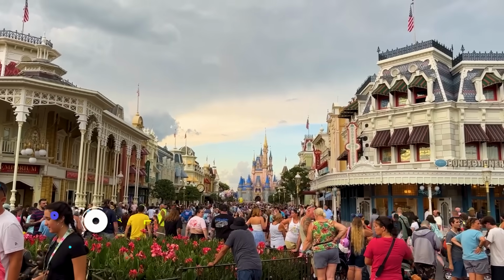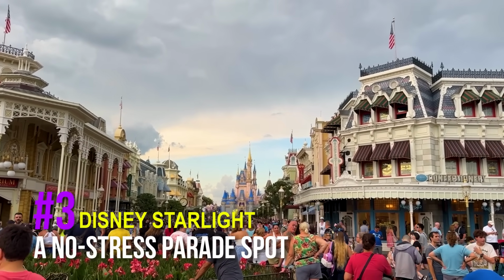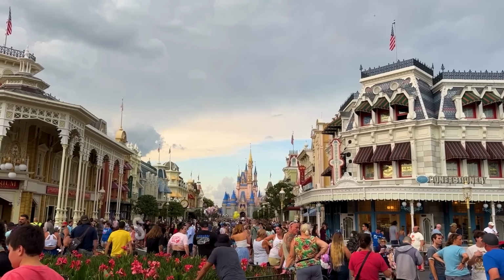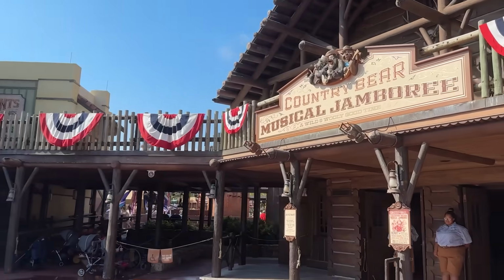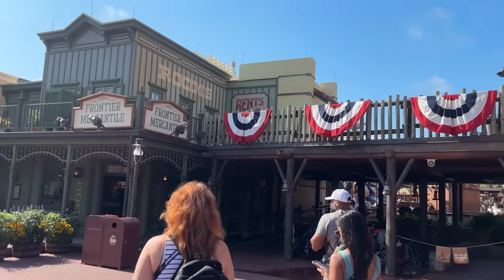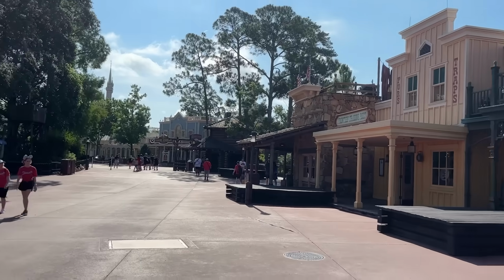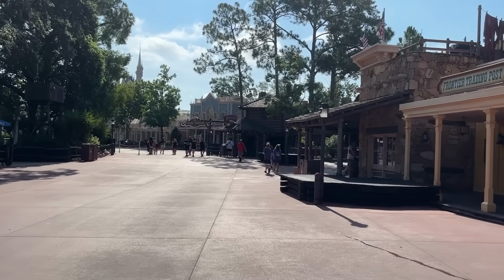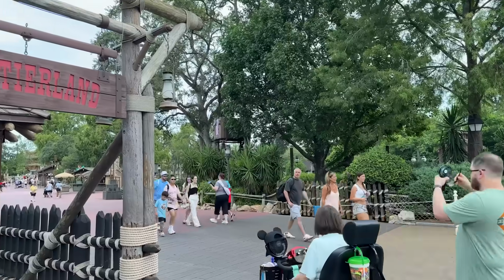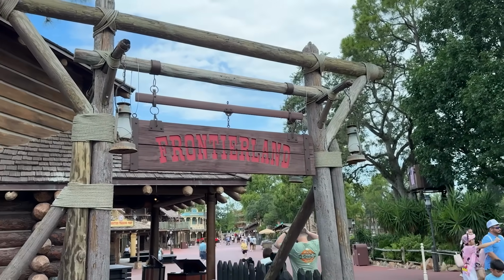So what if you aren't interested in staking out a spot for an hour and dealing with huge fireworks and parade crowds mixed together? Watch from Frontierland. Like I said before, it's worth repeating. This is always a great parade watching tip because Frontierland isn't as flashy as Main Street. If you don't care about the classic background of Main Street, Frontierland can be a lot easier. And if you're used to watching in Frontierland, you can handle things a bit differently with this parade.